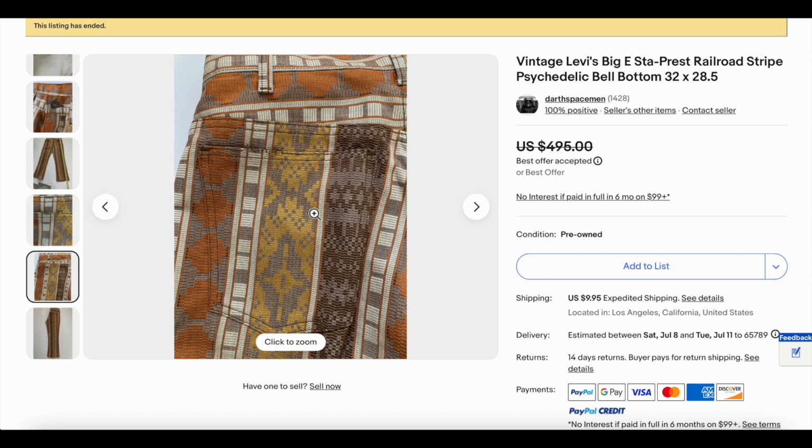If you ever find any of these bell bottoms in this wild Stay Press fabric, definitely pick them up because they are hard to come by.